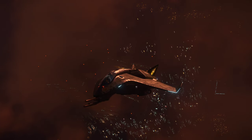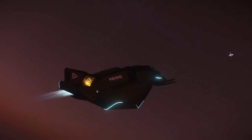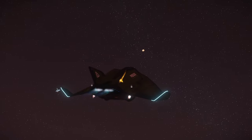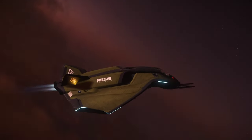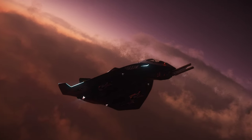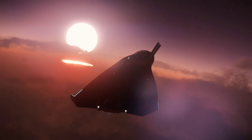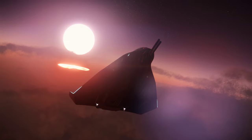Alright, as you can see, she flies exceptionally well in atmosphere. This zoom function, I should have had that a long time ago. Also, I think we're about to witness a sunrise. There we go. Oh, that's beautiful. Over the oceans of Hurston.